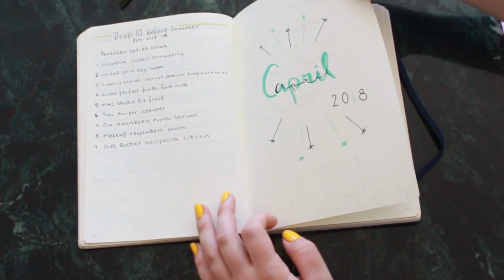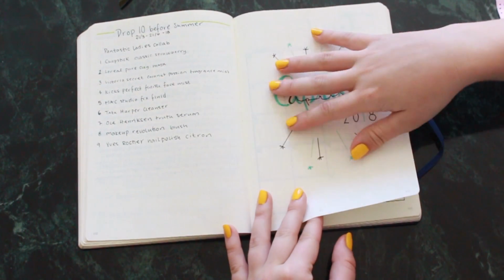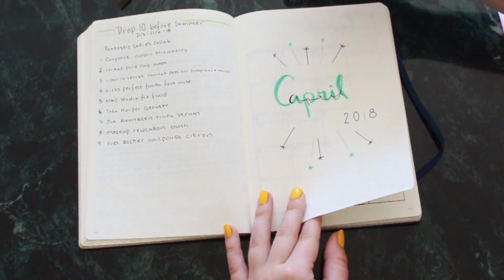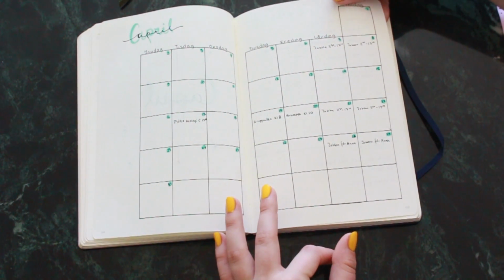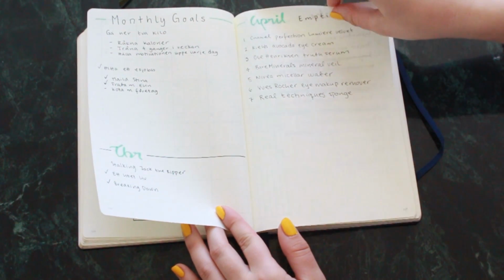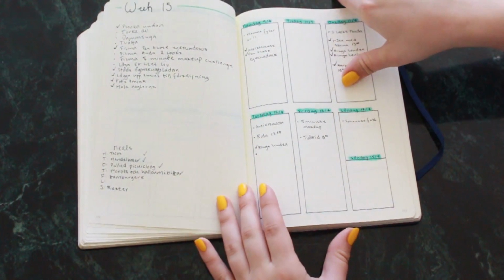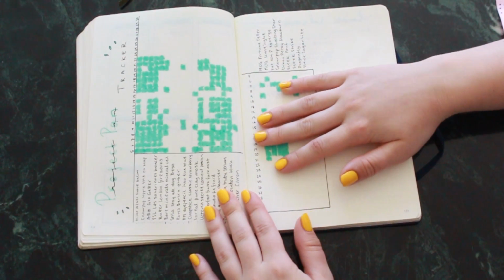And then we have April, which I'm not very happy with this spread. I need to keep my monthly cover pages very simple, because otherwise I just don't like them. So here is April, and then my monthly goals, my TBR, my April empties, YouTube planning, video ideas, my weeks that I did not use much during April.